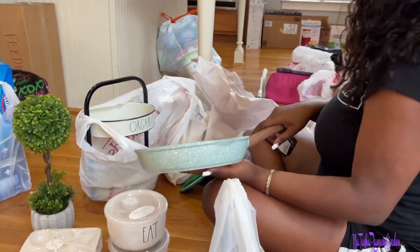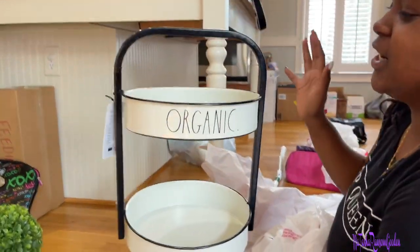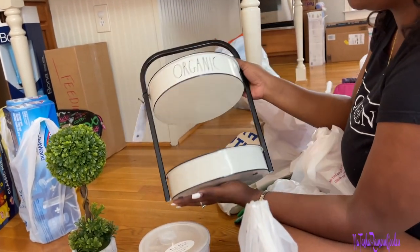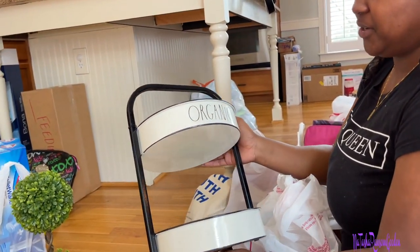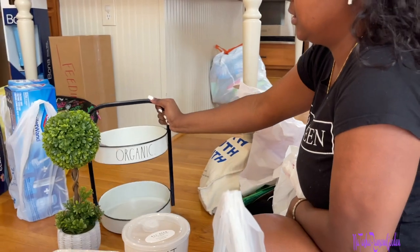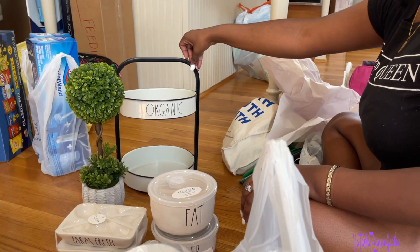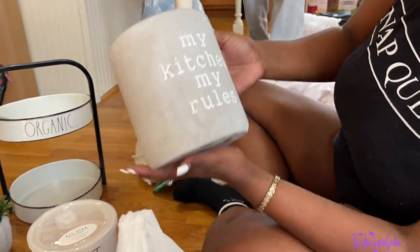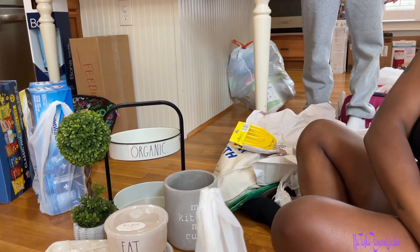And then we got this one, and then we got the organic, for fruits and stuff, like bananas, apples, peaches. We won't probably do oranges. We had plenty of oranges while we were in Florida, so we're on to the peach nowadays. Georgia peaches. I've always liked peaches and nectarines anyway. And we have a fresh little farm where we can go get fresh peaches. For the utensils, it says my kitchen, my rules. We're gonna put the wooden utensils into that utensil holder.